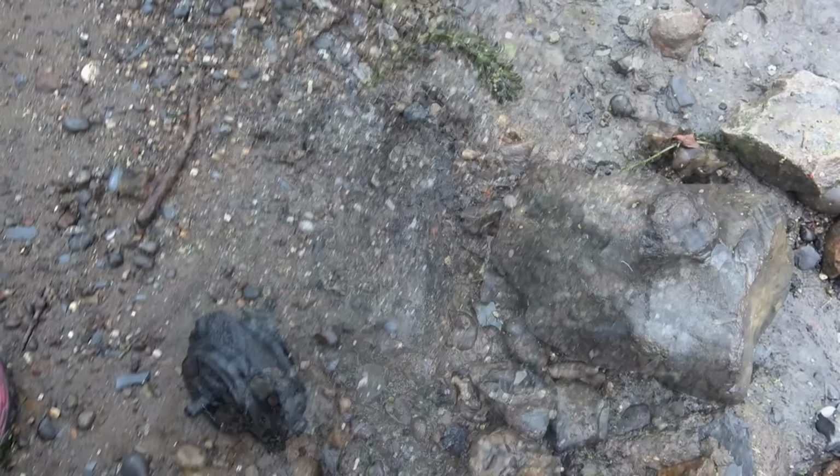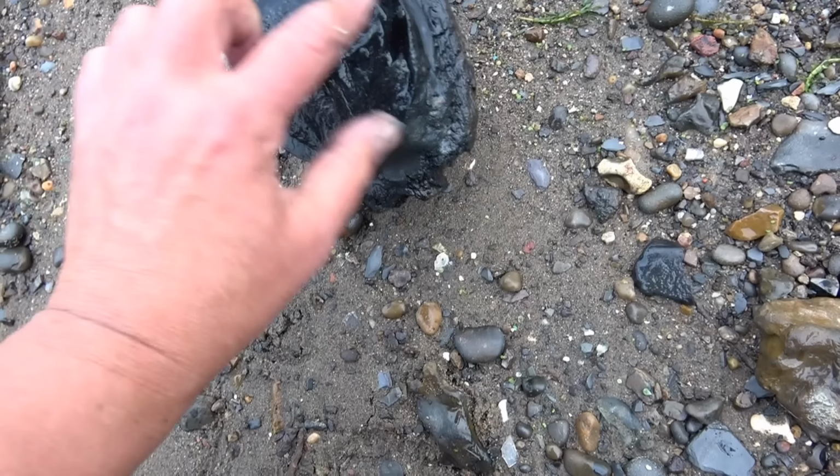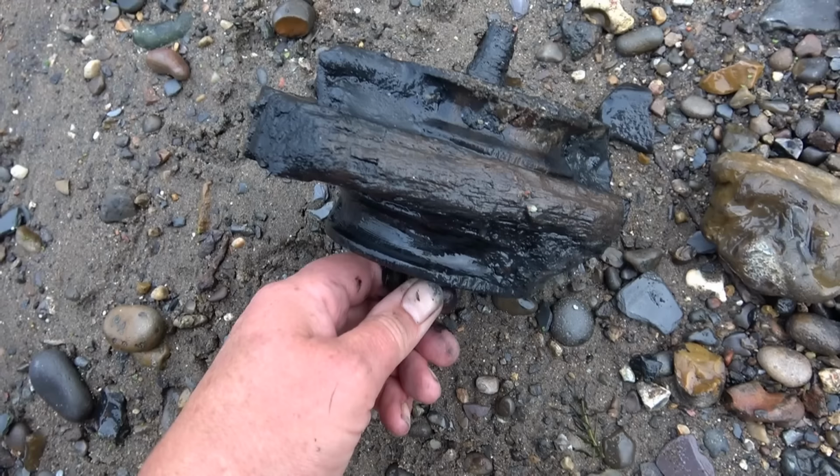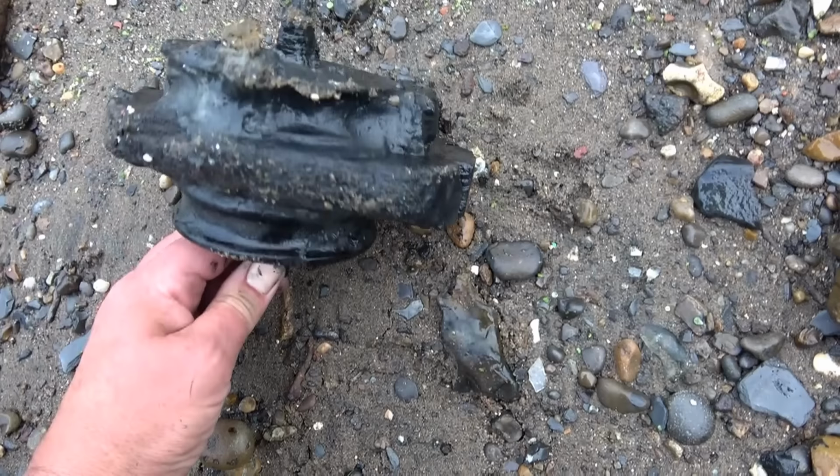Well, look here, it's a little cleaner already. And what I think we're looking at are definitely sheaves from a boat, and these bits here are probably made from lignum vitae, or some kind of different wood than the wood that's in the middle here. I like that. I do like that.